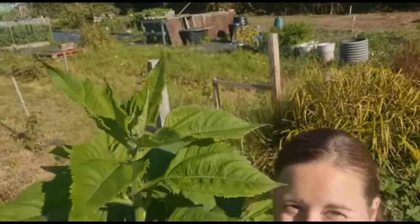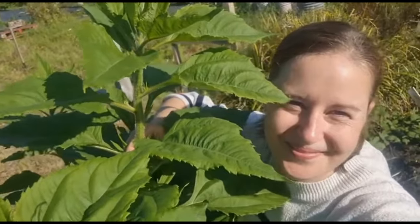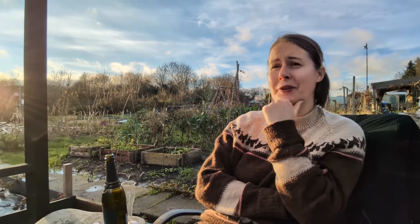It's hard even to express how much joy I've got from it. What it's meant to me in terms of how I even see myself. I feel like I see myself differently because of this allotment plot. I think other people see me differently.